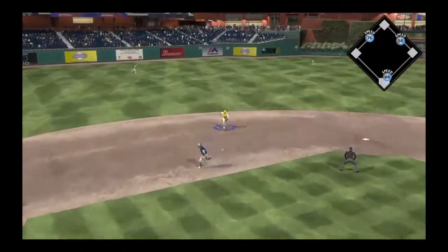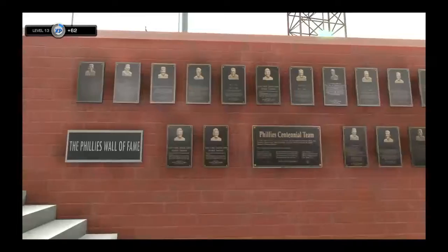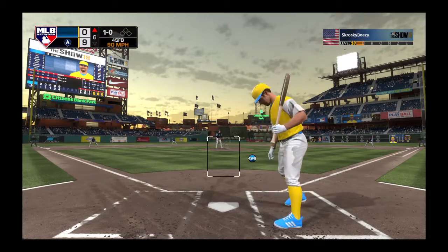Hit on the ground to short. He's got it. Throw in time, and they stop the bleeding. Digging in, the switch hitter, Billy Burns. He'll start things out against Kyle Hendricks as we get the inning underway. And that one's in on the hands to start.